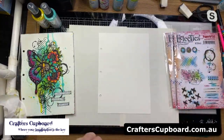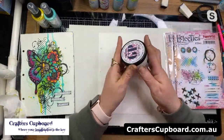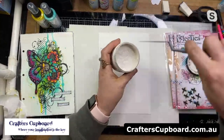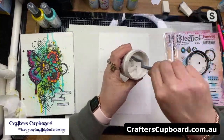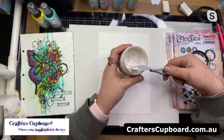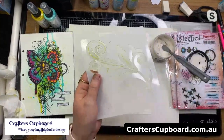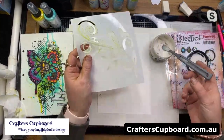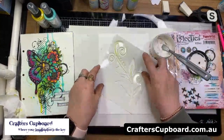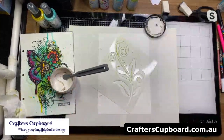I'm going to start with some Grunge Paste. This is a paper artsy product. It's just a texture paste, a lovely consistency, kind of a little bit like icing for icing a cake or something like that. So it's a nice sort of consistency. And we're going to use a paper artsy stencil, this one is PS154. I'm just going to pop that down and get these stamps out of the way.